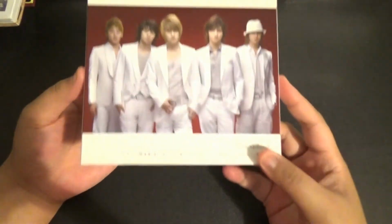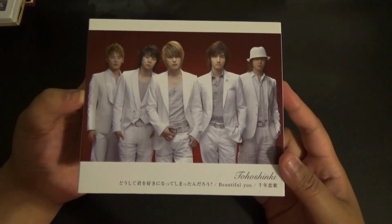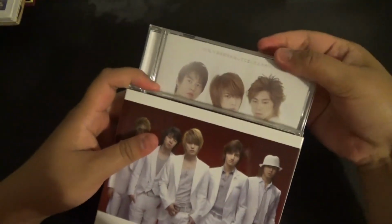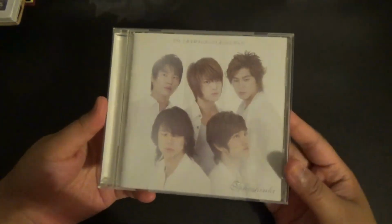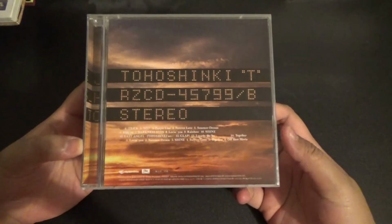Oopsie. Well, focus. And then I have Beautiful You and Why Did I Fall in Love with You. It's like a 2-in-1 kind of deal. Whoopsie. There's that. But then I also have the regular Why Did I Fall in Love with You single. I don't know why I got two of them, to be honest. I can't remember. Then I have their third album, T.